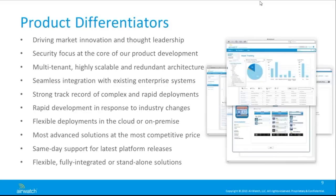So let's talk some differentiators from really a product perspective. Really we feel like within the product we're driving thought leadership, again, back to that large R&D team, 450 folks that are solely dedicated to bringing additional functionality that maybe is not found in the marketplace. So as we get the same APIs from Apple and Google, really what differentiates us from a product perspective is what we do with those APIs when we get them in-house, building out internal apps, additional functionality. And then certainly, as I mentioned before, security is a focus, and it's at the core of what we do with our product development team. Multi-tenancy is certainly key and a big differentiator for us.